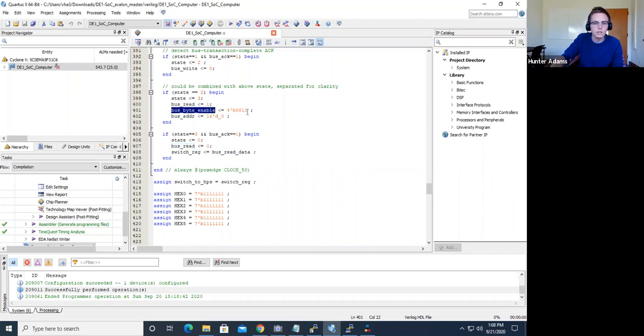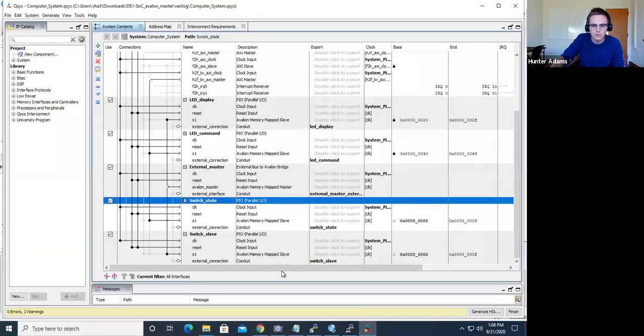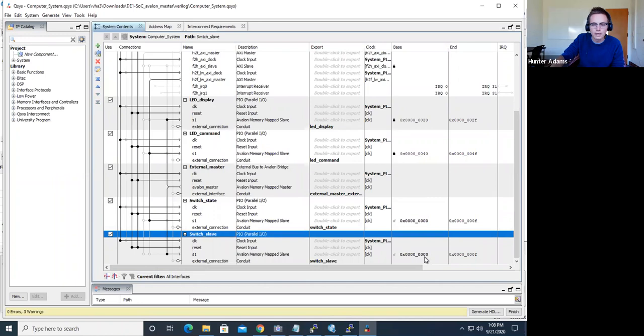We want to read 2 bytes, so we do bus byte enable is 0011. And we set the address from which we want to read to be 0. We set this to 0 because in the QSYS, we've put this PIO port at address 0 on this Avalon master. Okay, so we're pointing it to this base address, this offset from base address.